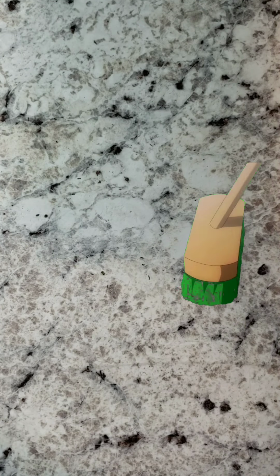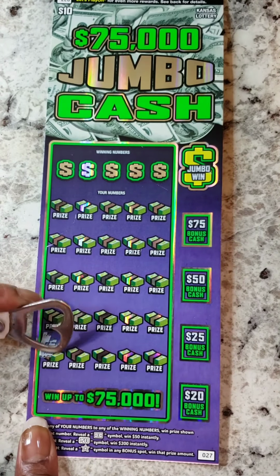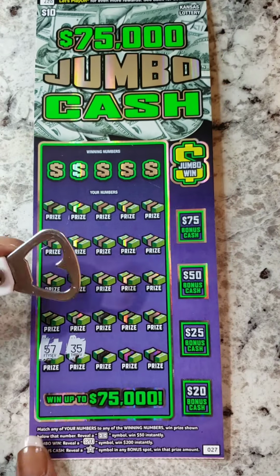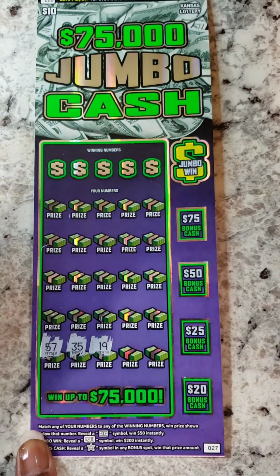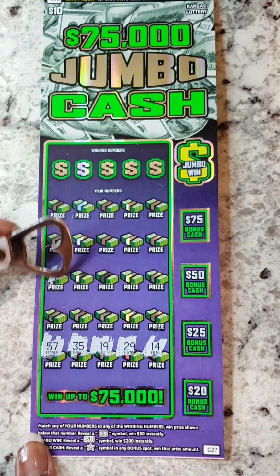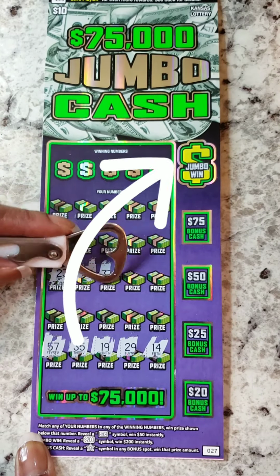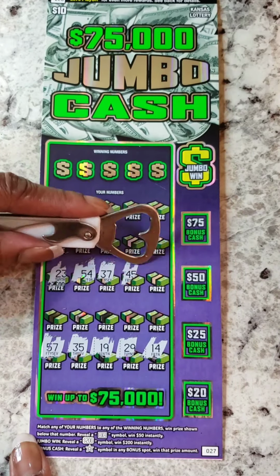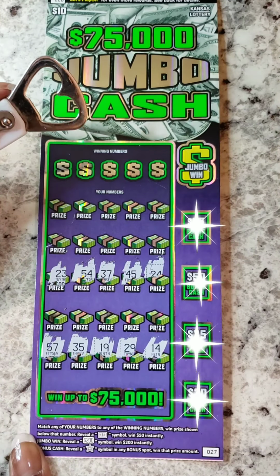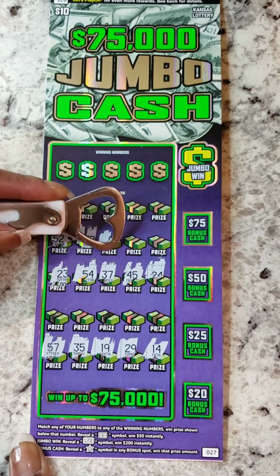Y'all know we gotta get that scratch dust up out of here. Let's get it on number 27. We're going to symbol hunt on this one. Y'all know if we match any of our numbers to any of our winning numbers, we can win that prize shown below. Reveal a money symbol and win $50 instantly. On the jumbo win, that's a $200 at the top. Win $200 instantly. And the bonus cash, reveal a star in any of the bonus spots and win that prize. So right now we're symbol hunting.